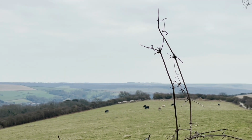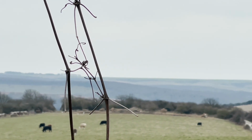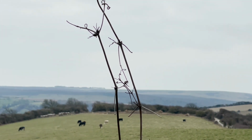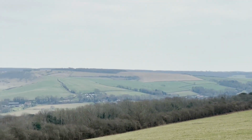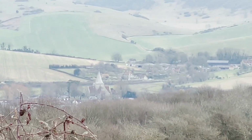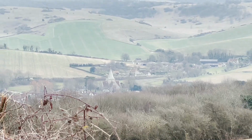Make out some of the places we've been. So right over there is Friston Forest, and we've been on the edge of the valley this side, which was where the White Horse was. Walked all the way around there, and then if you look down there, that's our Friston, and that's the church where we visited on the last video.